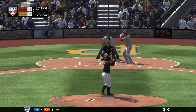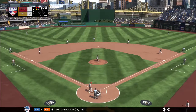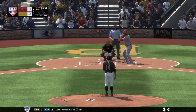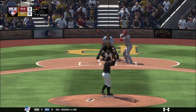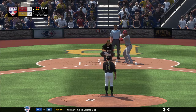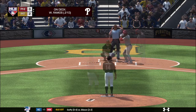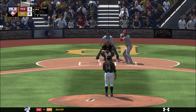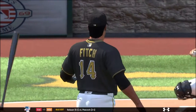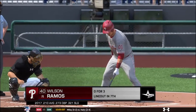Fitch ready. And a 1-1 pitch. Outside, 2 balls and 1 strike. Phillies with another day game tomorrow. Afternoon game. Here's a 2-1 pitch, swinging, a foul, and the count is even at 2-2. Pitcher working quickly. Here's the 2-2 pitch. Inside, 3 balls and 2 strikes. Pitch ready. The 3-2 pitch. Outside, ball 4, and London draws a walk, and it will bring up Wilson Ramos. Ramos sliding down in the 7th.